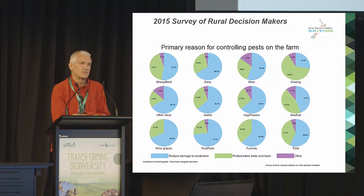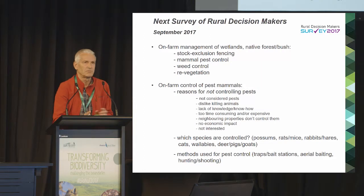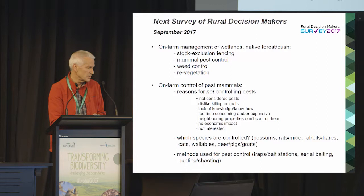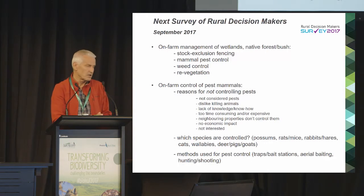So this was in 2015. Pike does these every 2 years. The 2017 survey went out in September. I haven't seen the results yet. And because of the big interest in predator control, Pike's asked more questions about this issue. So he's asked questions about different types of farm management relating to native biodiversity, not just predator control, but weed control, revegetation and so on.